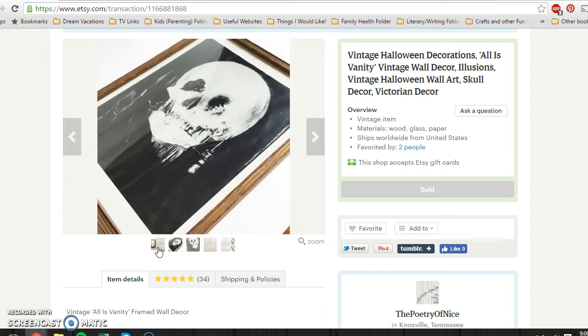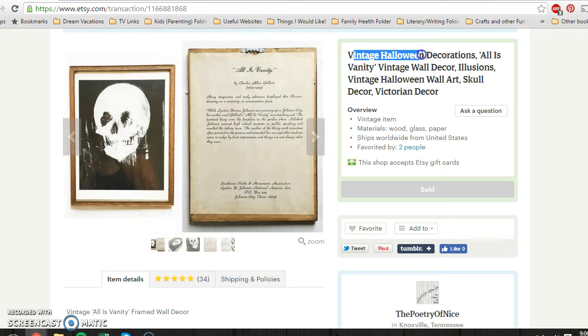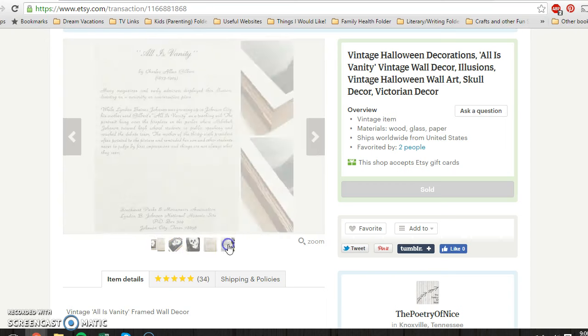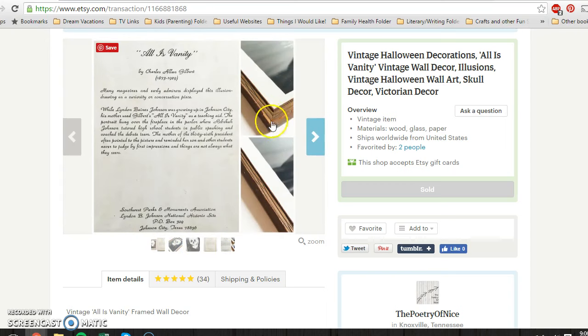And I threw up a few different keywords on there, including obviously you can see here vintage Halloween decorations, Halloween wall art, skull decor. And like I said, it sold in half a day and it sold for $14.95. And I paid 50 cents for this last weekend at an estate sale. And there was some damage here to the frame as well. So that's why I priced it at $14.95. And I feel like that's what it was worth. So I was really happy to get that sale.